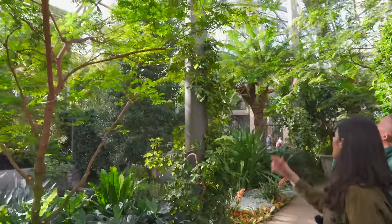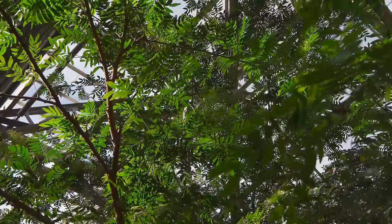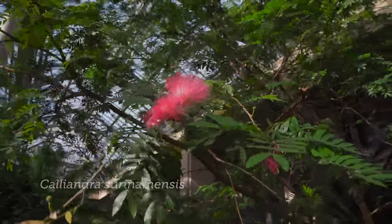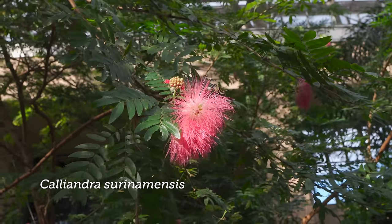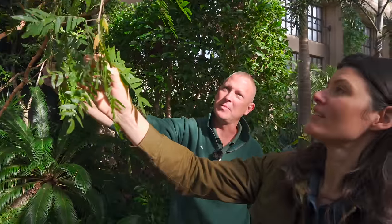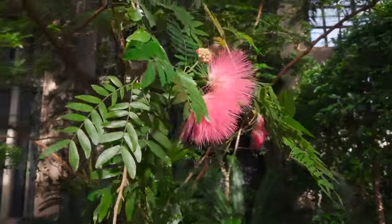These are in bloom too. Is this a Calliandra or what is this? Look at that. You got it right. Calliandra surinamensis. Lots of people that grew up in the Deep South will of course recognize Albizia, which is in the same family, the bean family. But the joy about this one is it blooms all year long, as long as it's warm.